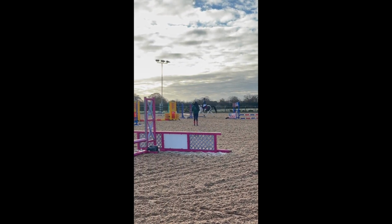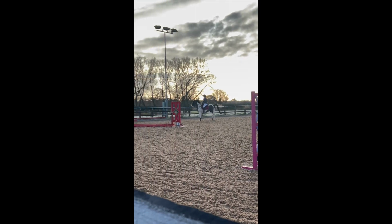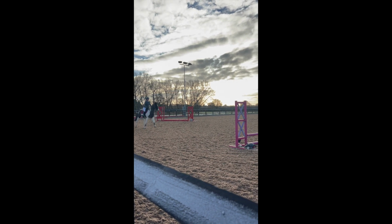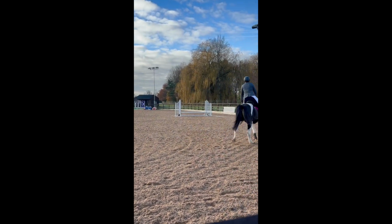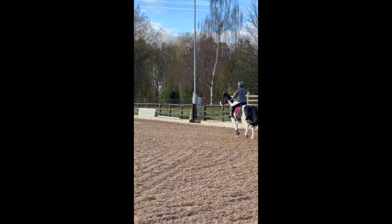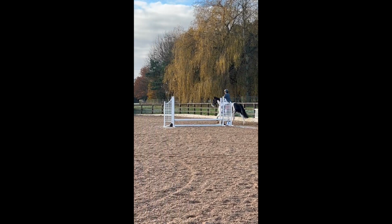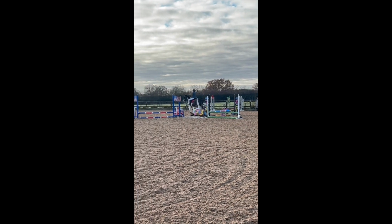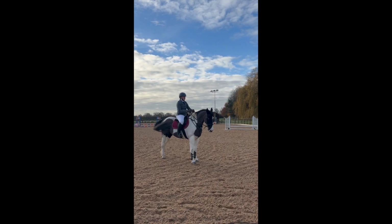Coming into the last couple of fences now. Such a good boy. I absolutely love these colours on him. This is my favourite bit.